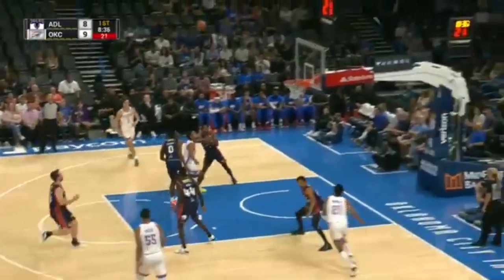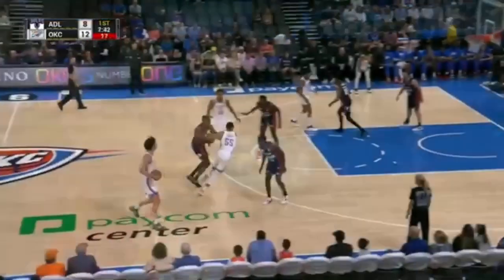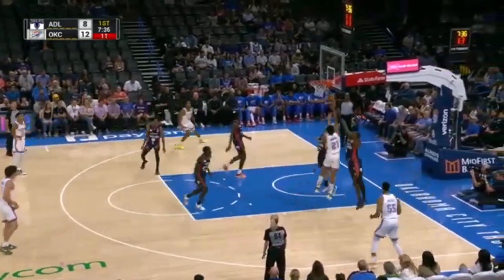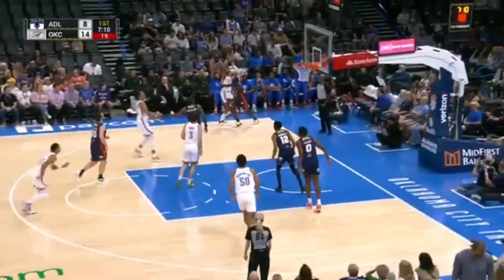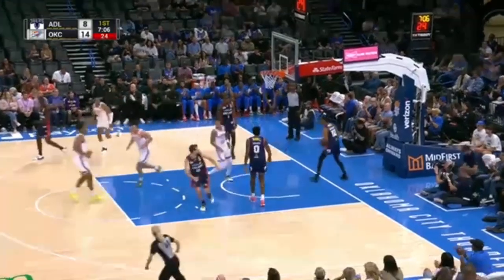So it's 6 consecutive. There is Mann again as he gets loose at the top of the key. When you think about being 20 years old in the NBA, you're really in the infancy of your career. Little no-look turnaround, Wiggins. And here comes Mann. Flips it up to Bazley. Wiggins made one from that spot earlier in the game. Not the second. Giddey right there with the redirect.